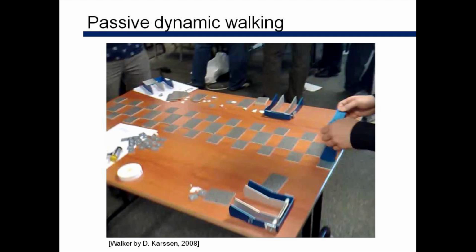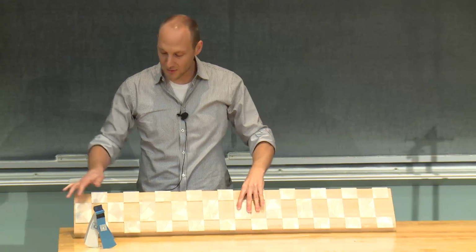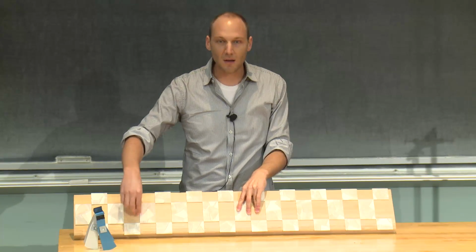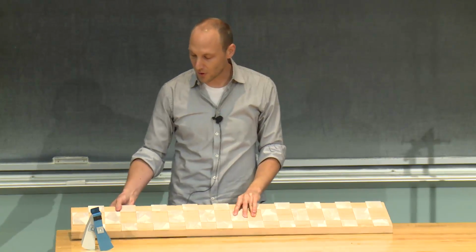This one, I have this from TU Delft, doesn't have knees. So I have to play a little trick to generate foot clearance, which is why I have these pads. So you're always stepping on a pad and then swinging through essentially one of these holes, stepping on the next pad, swinging through a hole.